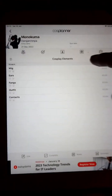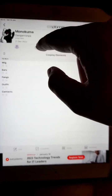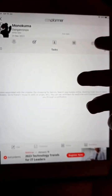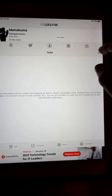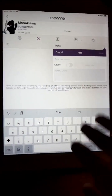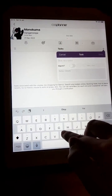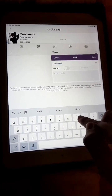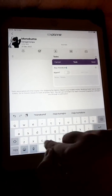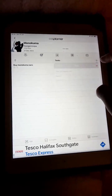This is the list of things I have to buy. Sometimes you can put the price on there, just in case. And then the tasks, of course. I'll put a task in, for example. The task for me is to buy Monokuma's ears. So, buy Monokuma ears. And then I'll save that.